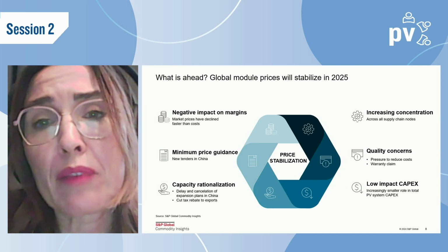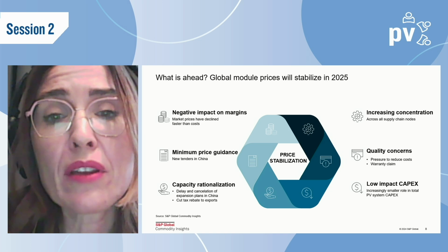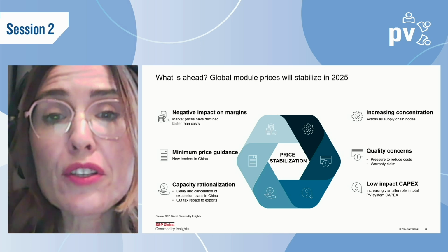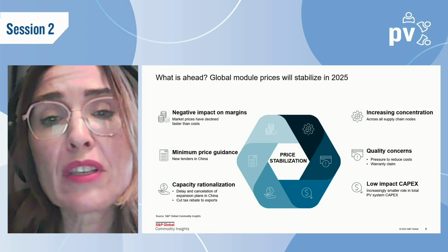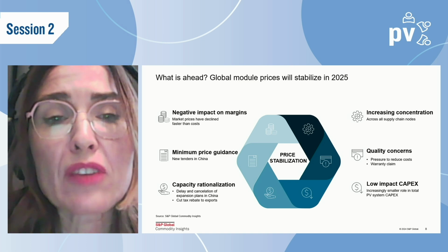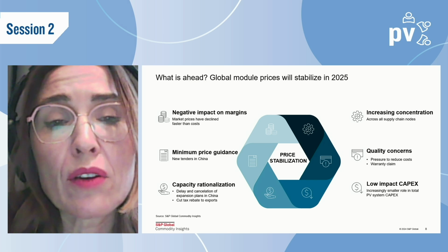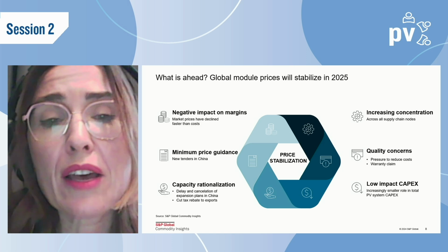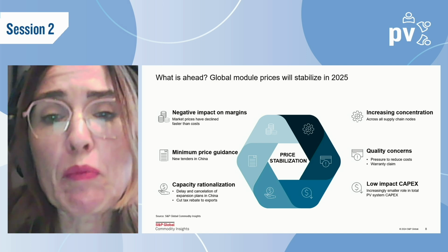So why do we expect prices to stop declining and stabilize? The reason is that we are seeing several factors in the industry that make us think the prices have reached a bottom. First, as I was saying in the previous slide, module prices have declined much faster than cost, and this makes the industry not sustainable in financial terms. So this cannot continue much longer for many players. But second, and most importantly, we are seeing some significant movements or announcements in China that help us make this call. The first is that we have seen minimum price guidance for the new tenders in China around 68 RMB.